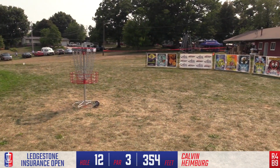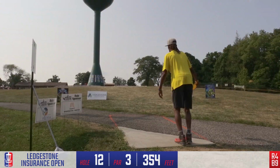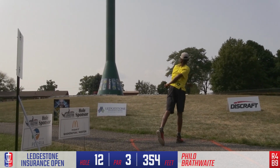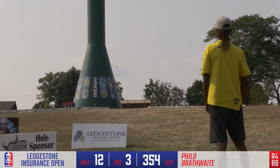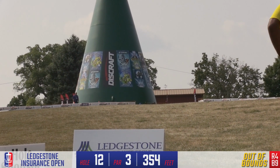So Calvin elects to just ace run it, but no. Oh, so he has to take from the drop zone still? He has to go from the drop zone. So even though he went out of bounds deep, he has to go to the drop zone that's about 180, 200 feet, still uphill, and the basket's blind from there.